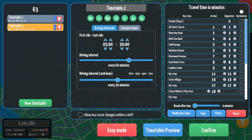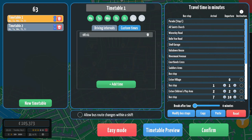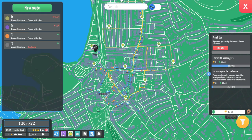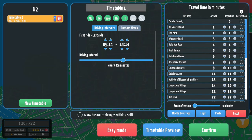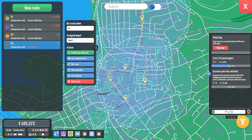So, if we just do the stops. Another thing I've got to sort out is that one. There we go, and we can now activate the route.